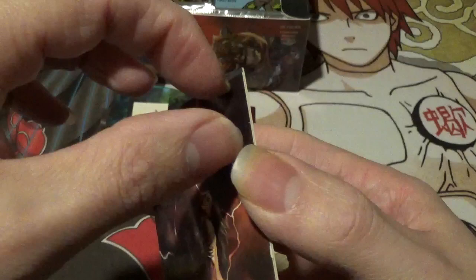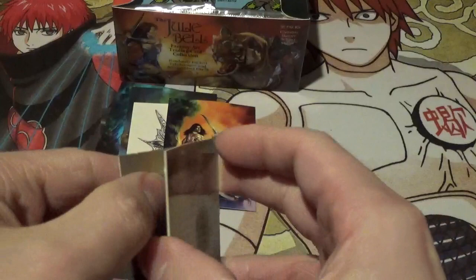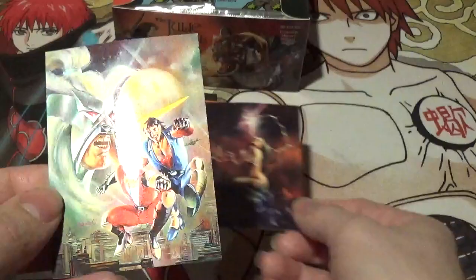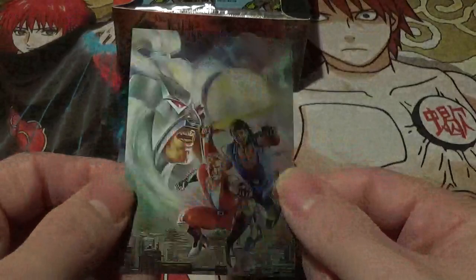These cards are stuck together. Ooh. That is Ecstasy. I can understand that by the look of the card. I can definitely understand that. Ecstasy. And that is one cool card. Is this one of the Tech Chrome cards? It's definitely thicker than the rest.